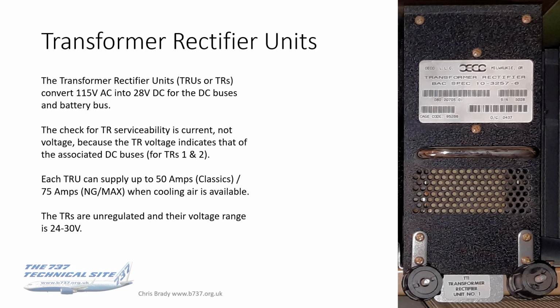Okay, so let's take a look at these transformer rectifier units. The photo on the right is one of those. There are 3 of these, as I've said, and they live in the E&E bay. Their job is to convert 115 volts AC into 28 volt DC for the DC buses and the battery bus. The check for TR serviceability, if you're looking on the meters, is current, not voltage, because the TR voltage simply indicates that of the associated DC buses, or at least that's the case for TRs 1 and 2.